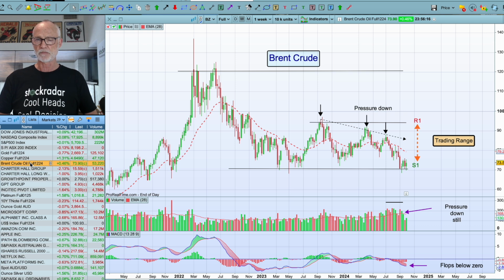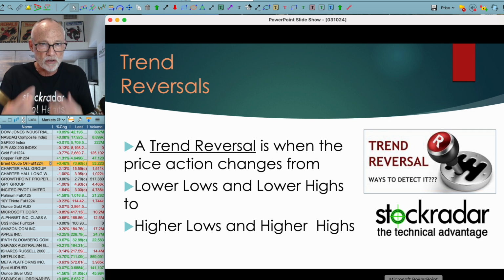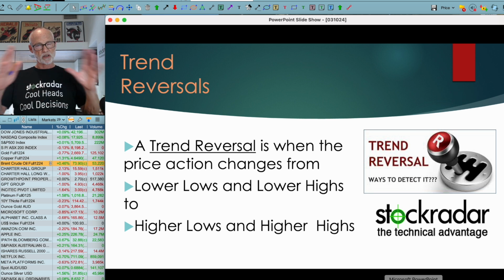So I just want to show you a slide. The next slide I want to show you here is really the key to my trend reversal pattern. Trend reversals is when the price action changes from lower lows and lower highs to higher lows and then higher highs, and that really is a very, very good filter if we're looking at the market. The reason we don't sometimes do so well with these is because we get taken in too close to the market. We don't stand back and look at the bigger picture.